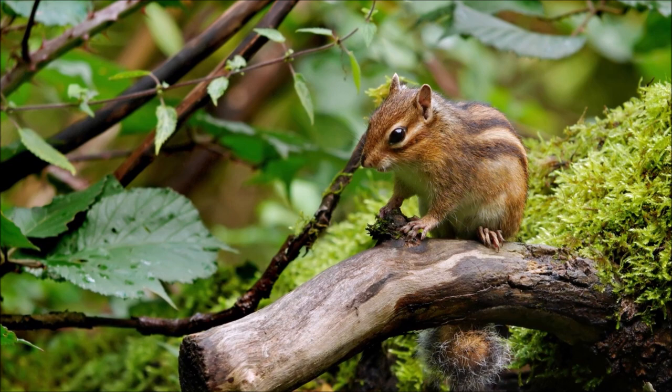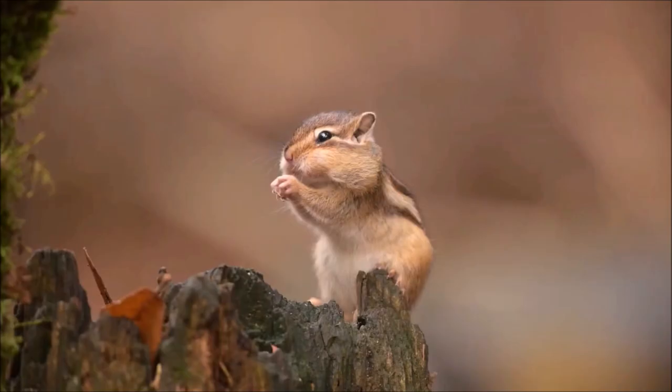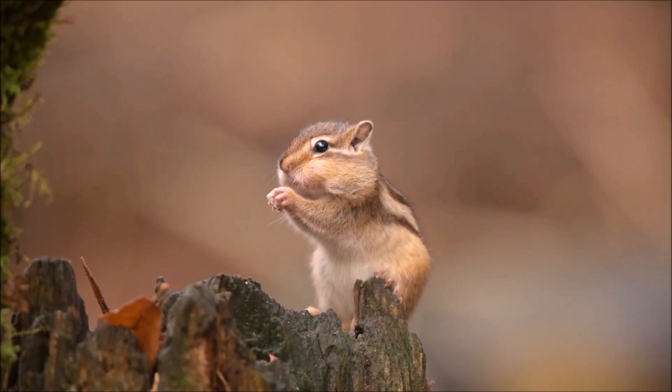Chipmunks with more active and curious behavior, based on trappability of marked individuals, have a greater number of ticks. Some people keep Siberian chipmunks as pets or sell them for their fur or other body parts.